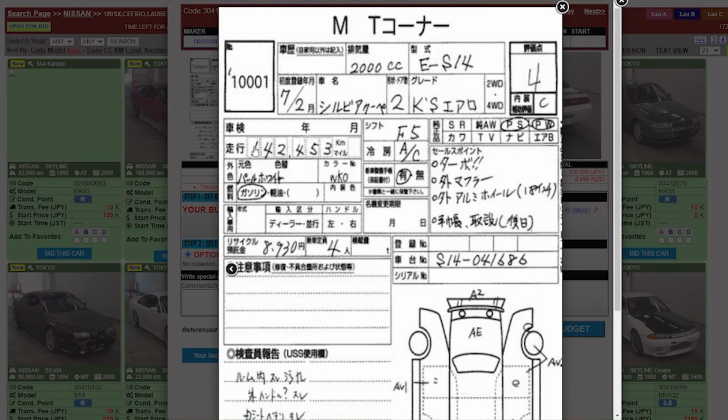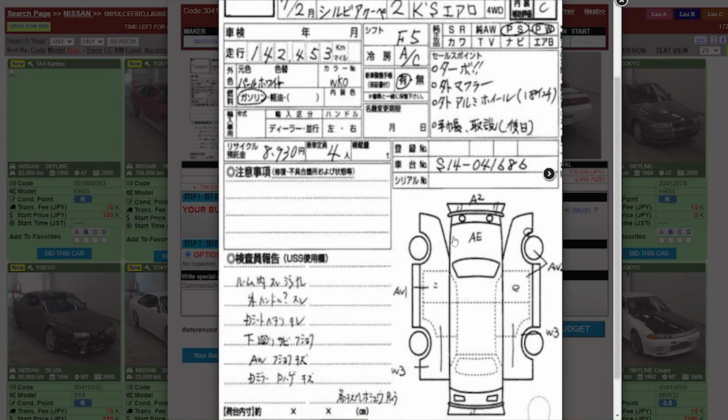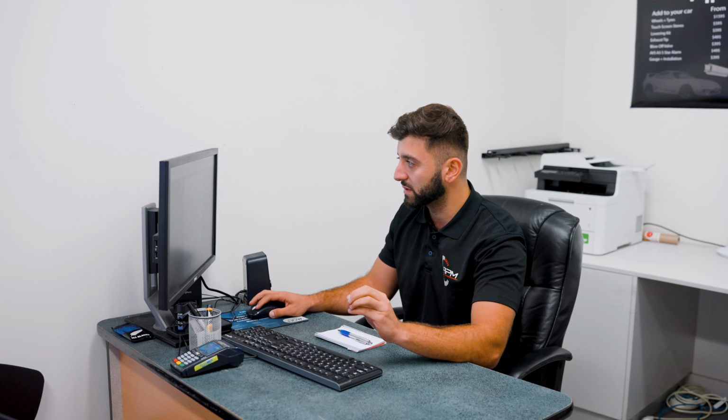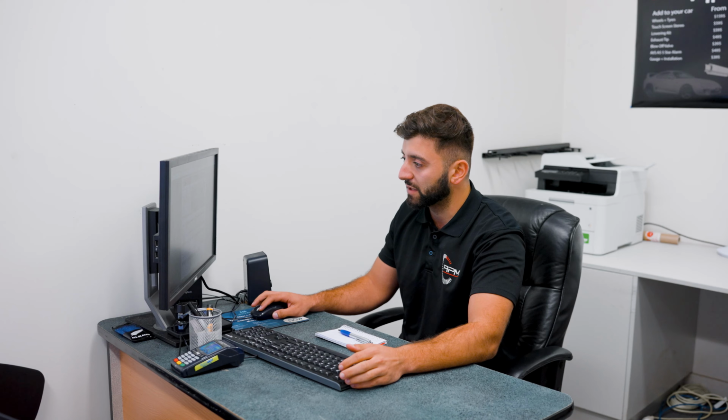We're looking at the Ks, 142,000 Ks. There's no star, there's no asterisk, so that means that the cluster hasn't been changed, so we can be confident in the kilometers. We're going to look at the blemishes around the body over here. You can see that there's some scratches all around, but there's not too many, and there's also no S, there's no C, there's no double X, so that all points to it being a good condition car.